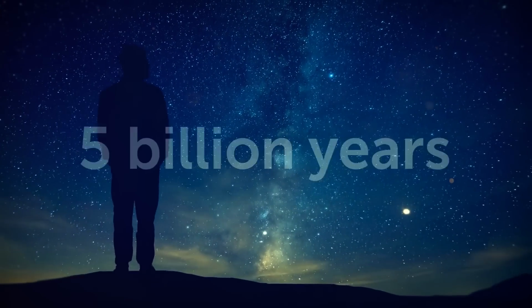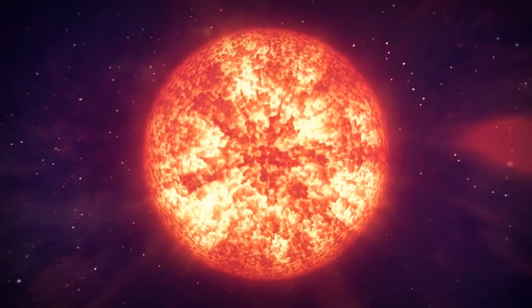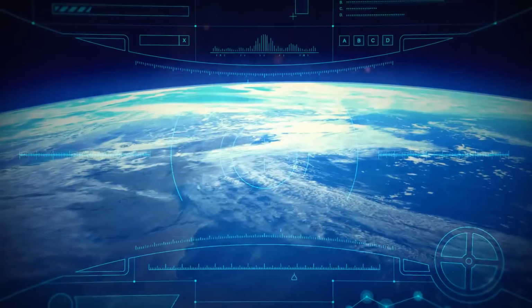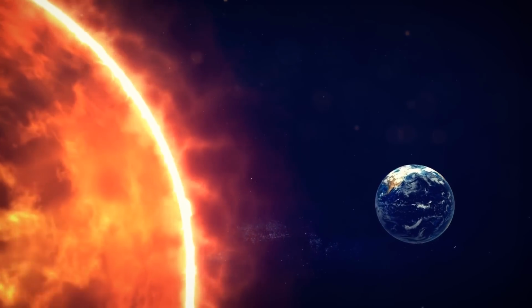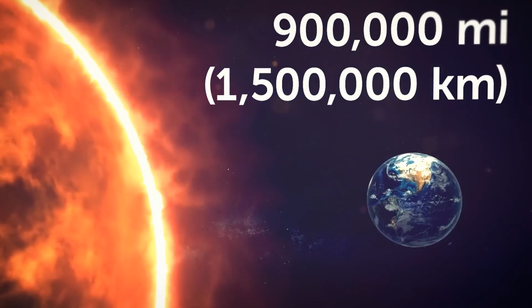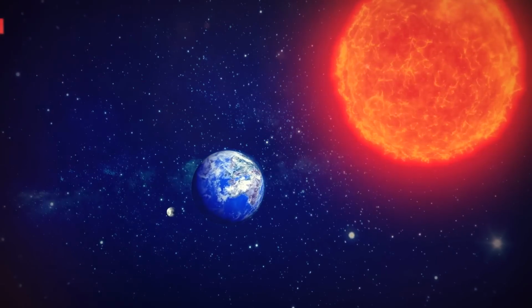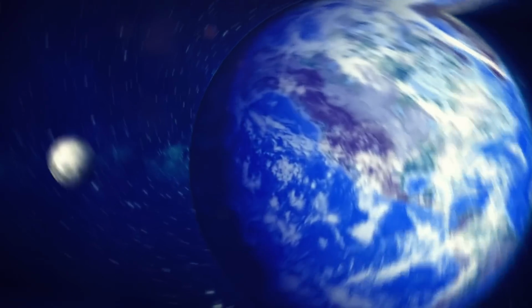We'll have to wait 5 billion years from now when the sun turns into a red giant. It'll grow in size, eventually eating up Mercury and Venus. Chances are, Earth will also be on the menu. If Earth were to move only 900,000 miles closer to the sun, then it would be uninhabitable. It may seem like a lot, but it's only 4 times the distance between the moon and Earth.